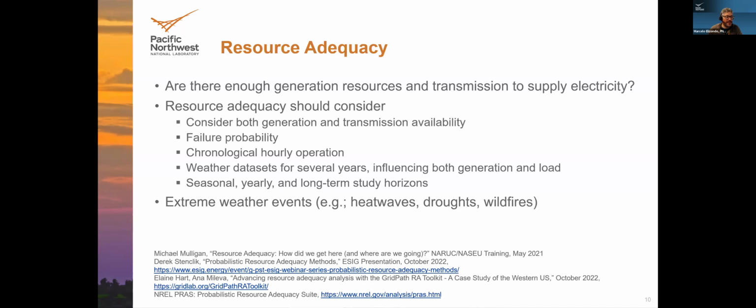Then in the case of resource adequacy, we mentioned that this is to evaluate if there is enough generation and transmission to supply electricity. What has been done traditionally is to consider the availability of generation and transmission, and the probability of failure of the resources. So, trying to answer the question of whether I have enough resources in the system, irrespective of the cost of the resources. I want to know, do I have enough, and when, how much, when I'm going to face challenges, and how large is the shortage of energy that I'm expected to have.